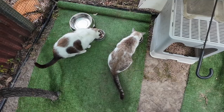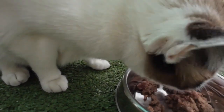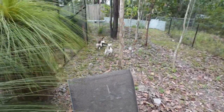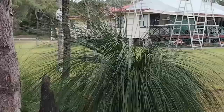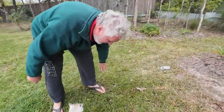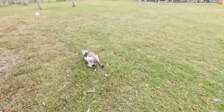For lunch, we have rabbit. Here we go. Yes, I'm not going to make that any looser, am I? Little slipper Houdini.